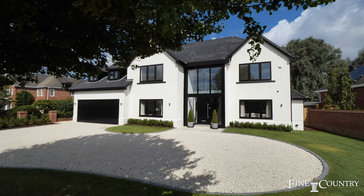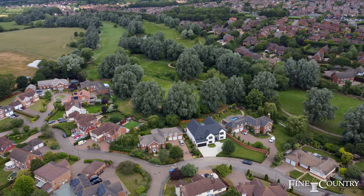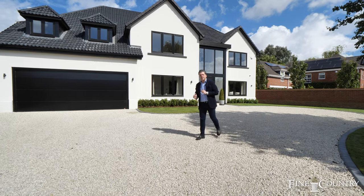It's a beautiful family home located in prestigious Collingtree Park. This house has to be viewed. Let's go in and have a look.